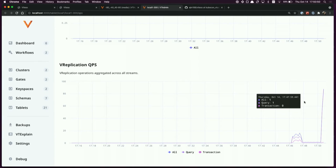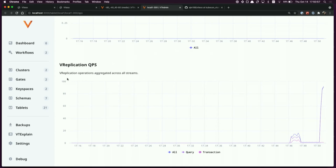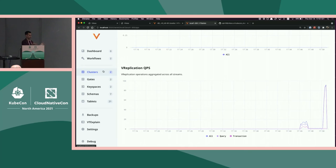And so at this point, we now have two workflows running, four streams total, copying data from our sources to our destinations. And now we are going to wait for things to catch up. And while we do that, Malcolm is going to fill us in on some of the work that's going to tie in here.